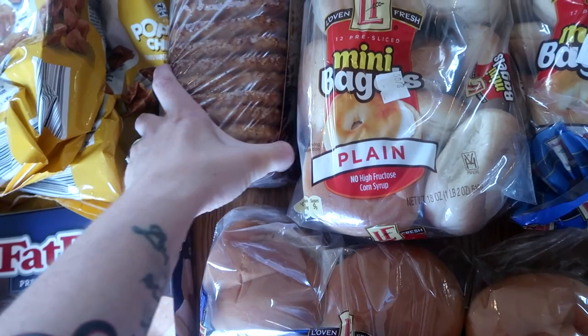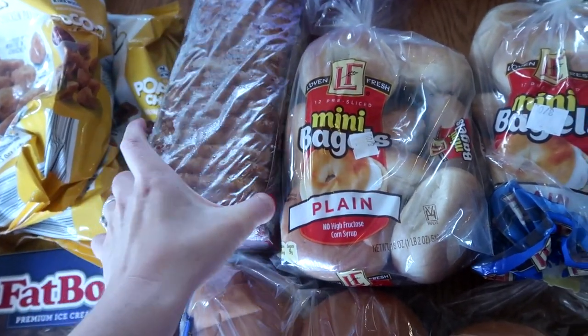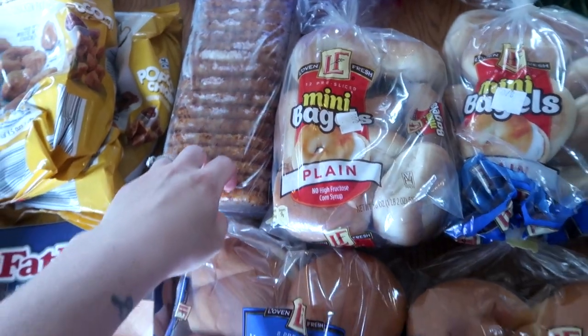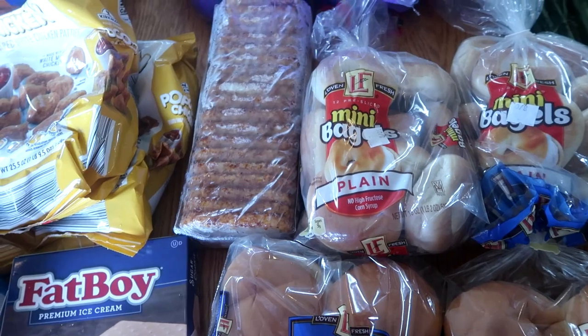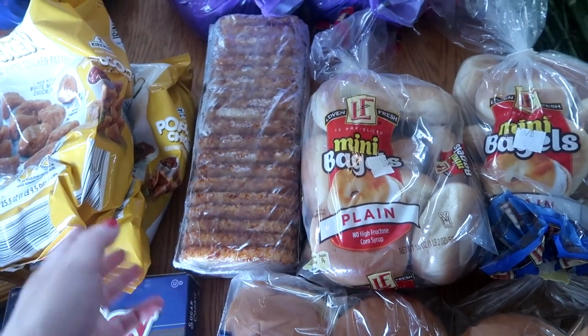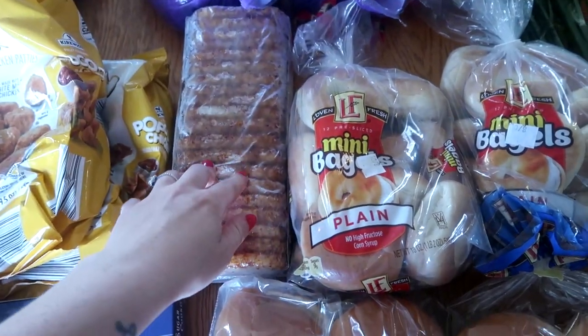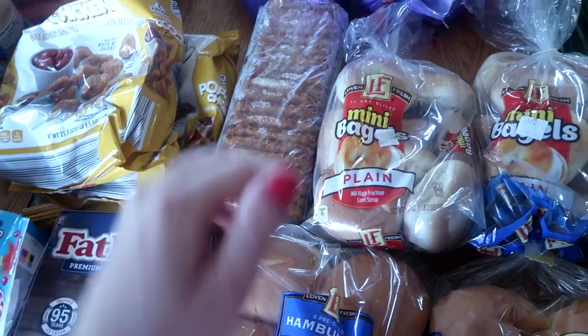My kids really like these hash browns. There's 20 hash browns in here. We typically do these with our weekend breakfasts. Our weekday breakfasts are really pretty boring. It's just like toast or bagels or eggs. But on the weekends, we usually do French toast, or I'll make cinnamon rolls, or we'll do something with these. It's just nice to have for our weekends to make it a little bit more jazzy.